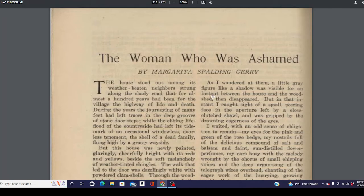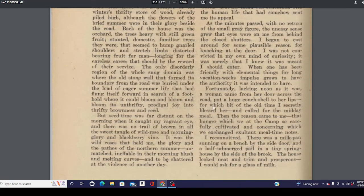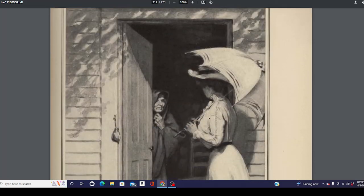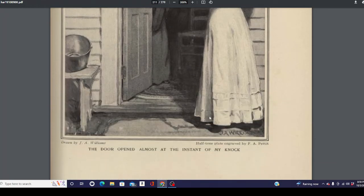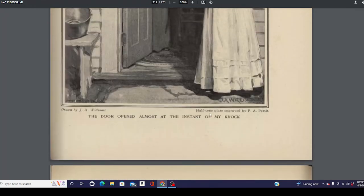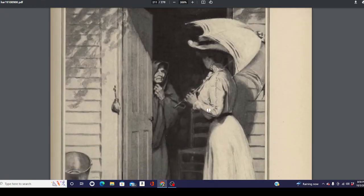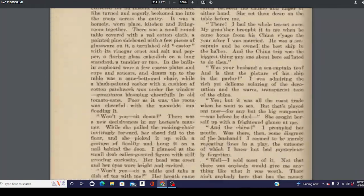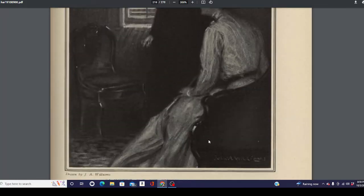Wow, that's really deep, right? Wow, interesting. Very interesting. And we got the door opened almost at the instant of my knock. And these old illustrations were amazing, weren't they? And seizure time, seizure time, seizure time. It's seizure time. Okay, here we go.